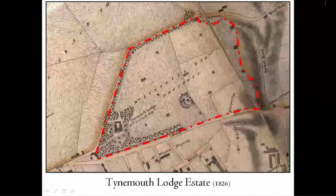Dobson also took surveying work for the Linskill Tynemouth Lodge estate. Now, the Tynemouth Lodge is outlined in red on this plan. This is the old Tynemouth. This is Tynemouth Road. That's Linskill Terrace, as you know it today. That's the old Tynemouth Lodge there.